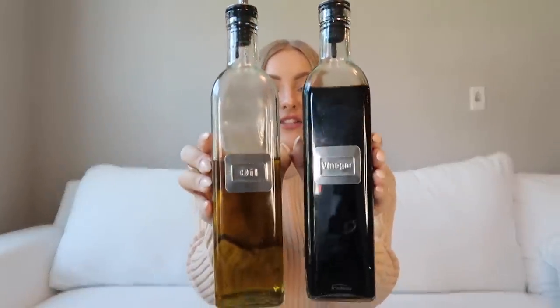So the next thing I have are these oil and vinegar bottles, and these are a bottle set from Crate and Barrel. On the front it just says oil and vinegar, but I love the way that these pour. They come out very slowly so it doesn't just dump out, and I just think that they look very aesthetic on the kitchen counter. I also have this little waffle maker and I got this at Target. I think this was also like $10 or $15, but it is so great for making waffles.